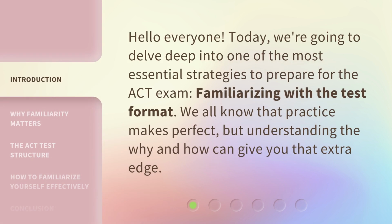Hello everyone. Today, we're going to delve deep into one of the most essential strategies to prepare for the ACT exam: familiarizing with the test format. We all know that practice makes perfect, but understanding the why and how can give you that extra edge.